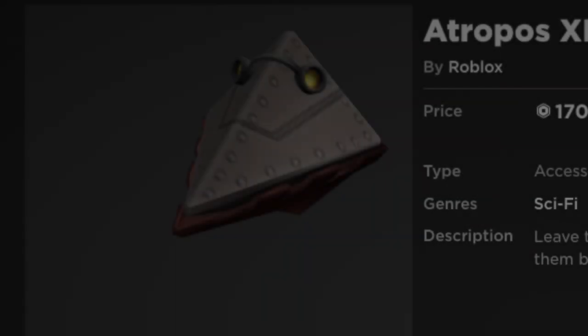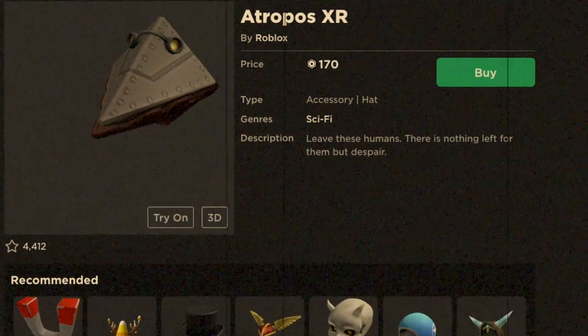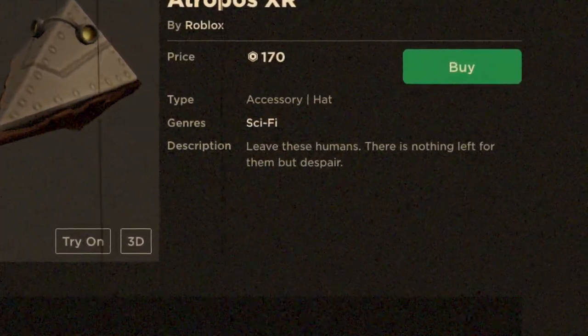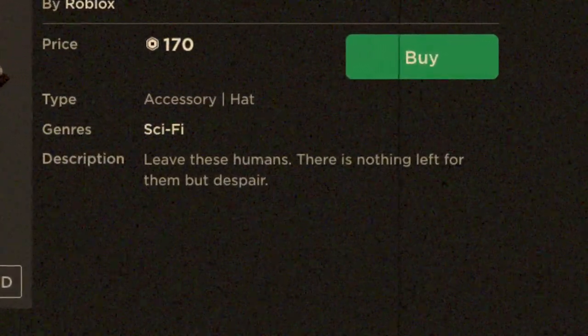Number 3, Atropos XR. This item has a striking resemblance to Silent Hill's Pyramid Head. According to Wikipedia, the creator of Pyramid Head, Masahiro Ito, said the shape of the pyramid's angles suggests the possibility of pain. Oddly enough, the entry for this item states, "Leave these humans. There's nothing left for them but despair."